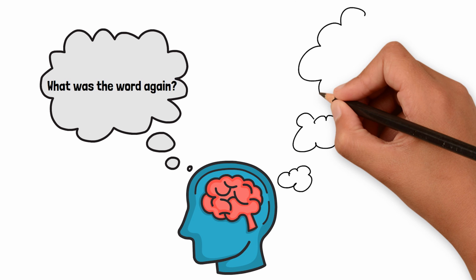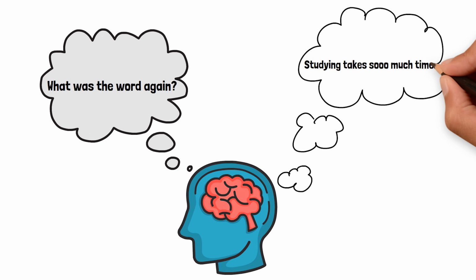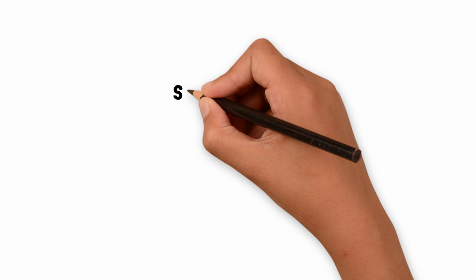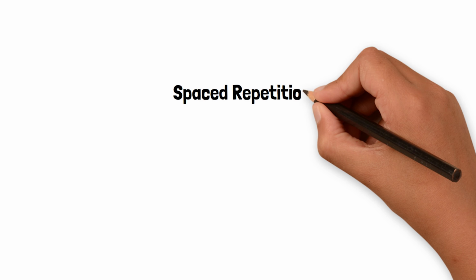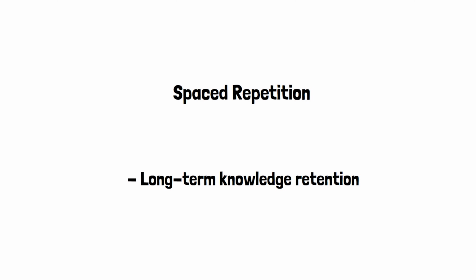This is when spaced repetition comes into play. Let's be real, studying takes too much time. Therefore, you would have to require methods and use those to improve your memory and recalling what you have learned throughout the time being. Using spaced learning when practicing a language is surely effective at attaining long-term knowledge retention.